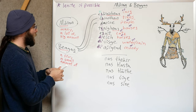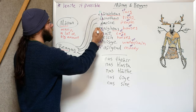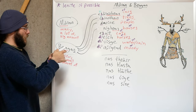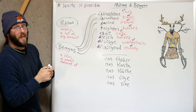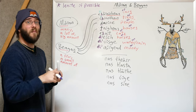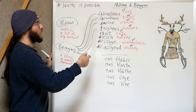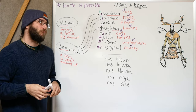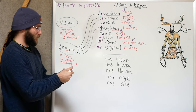Okay, coming back to our list here. A few houses. Bikan, it's the same as dunya. Well, actually, I have it already. Bikantayin. So D and T and N, they're all in the same family. So again, if you're using Mòran or Beagan and the next word starts with a D or a T or an S, then you don't lenite, following this traditional pattern.